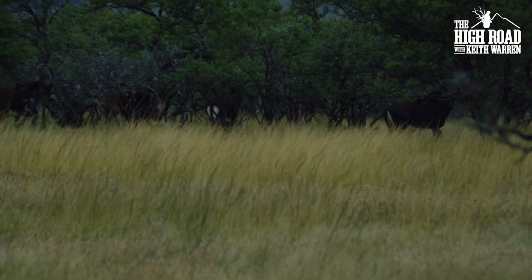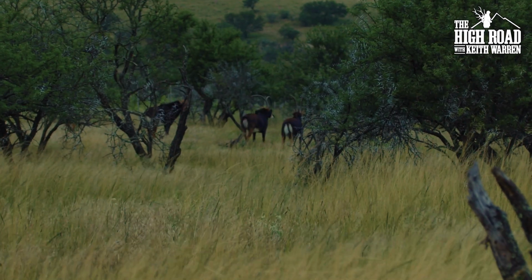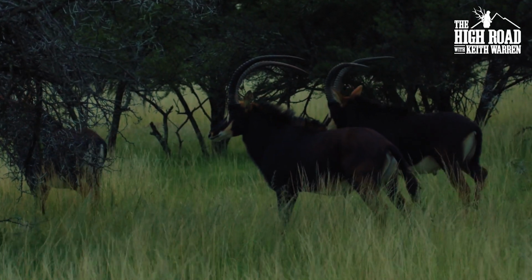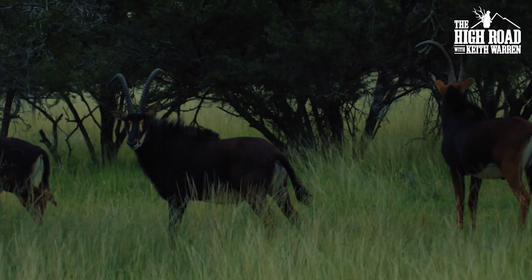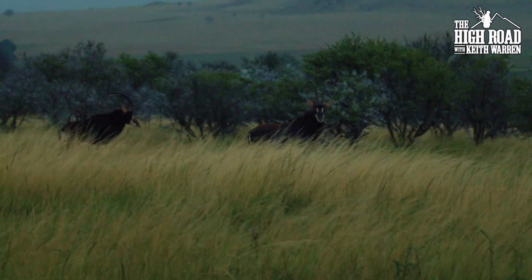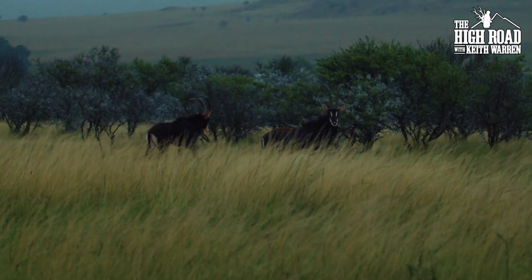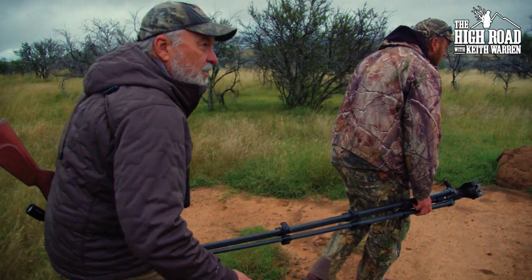So we spot a small group of sable bulls. I think sable are the most cool, beautiful antelope there are. And the color of them, they have a mask on their face, and the beautiful, sleek black color on them just makes them really classy. If you've never eaten one, you don't know what you're missing. For me, what I want to do is take a mature animal. I don't care what species it is. As we look at these sable, we know that there's one mature bull for sure. It's just a matter of, can we get close enough to take a shot?